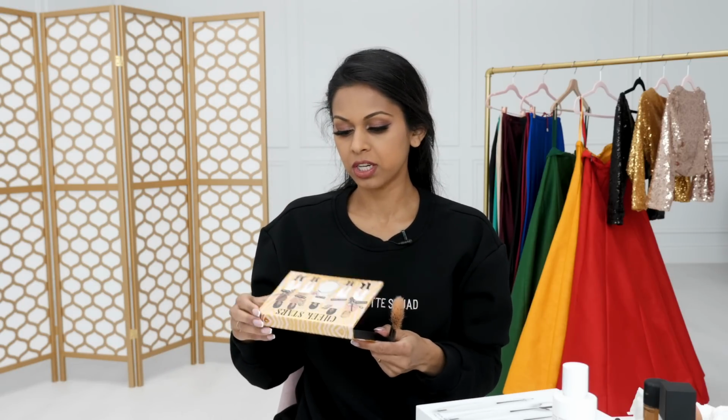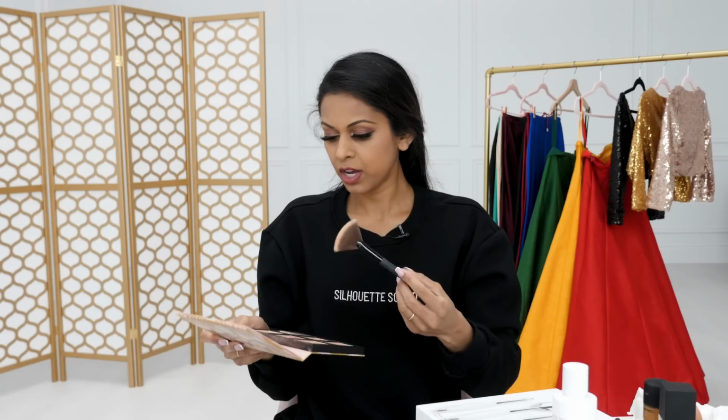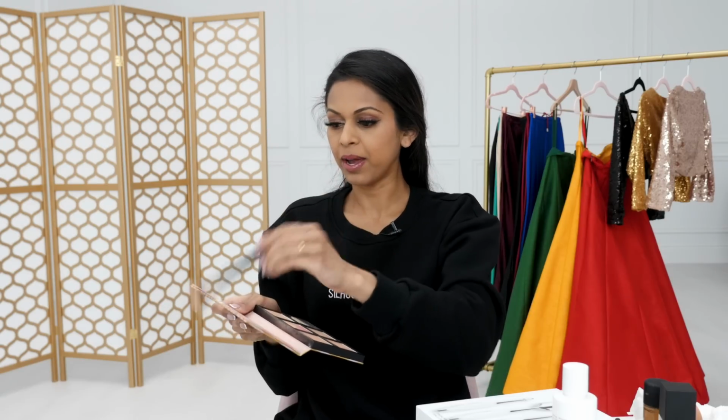Okay, so while I wait for that to dry, I'm gonna do my highlighter. And so again, going with the same palette, the Cheek Stars Reunion Tour by Benefit, I'm using the Sephora fan brush, and this brush is amazing. I love this thing. So I go into the Bling Bling Cookie, it's called Cookie, the highlighter, and take a little bit, tap it off, and I'll start with my nose actually.